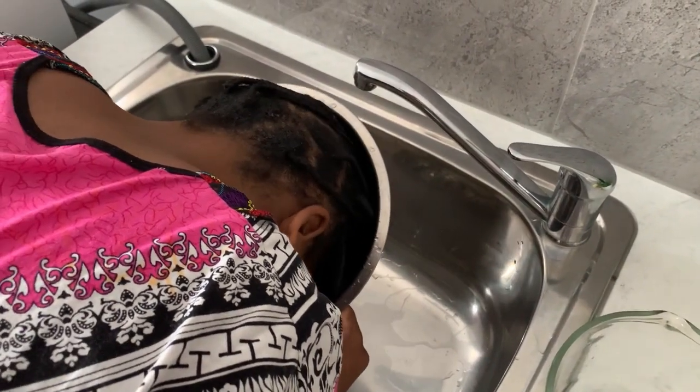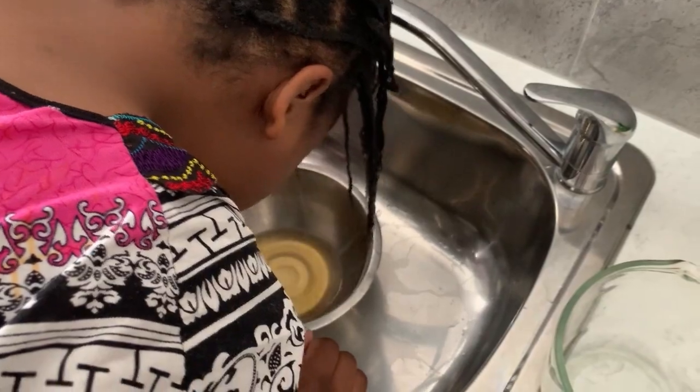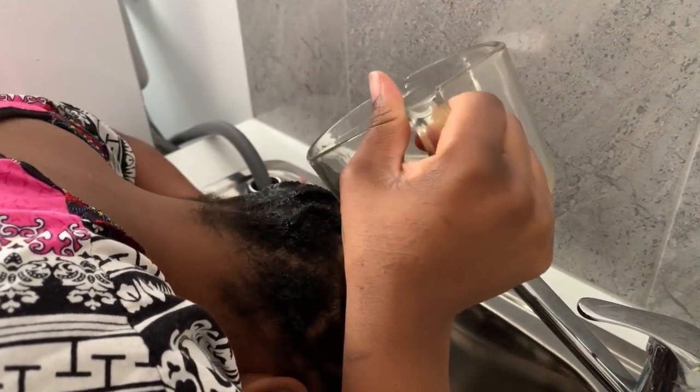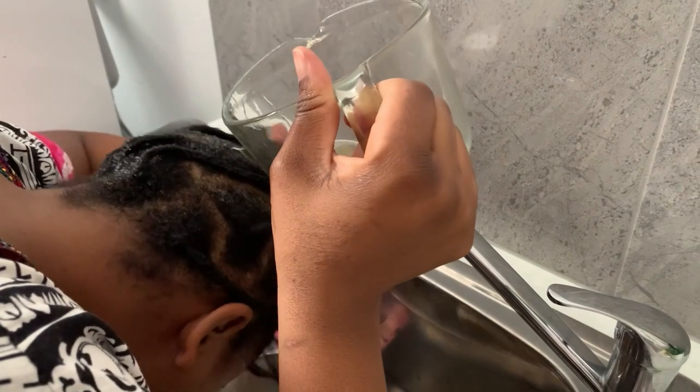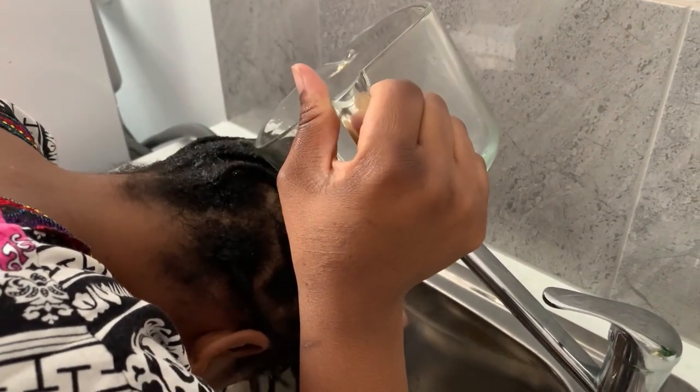If you start doing this every once a week, you begin to see a difference, guys, because peppermint tea is so good for stimulating the scalp. Green tea is also good to reduce shedding, a lot of shedding. If you are shedding a lot, that actually helps as well, if you're doing green tea rinses. That's why I've put in those teas. Now yeah, it's very, very important.